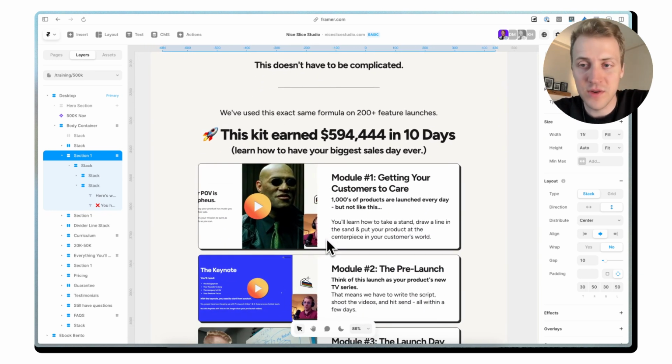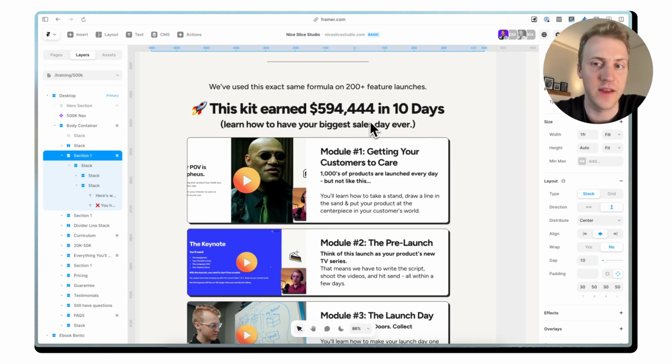And then I'm going into the feature set. So if you're building a SaaS website, this is where you add your features. We use this exact same formula in 200 plus launches. Again, adding some more proof, hey, this is a proven formula. This works. This can work. So if you have a SaaS startup right now, add how many customers you have, add how many times your app has been used, add how much money, how many problems it solved.